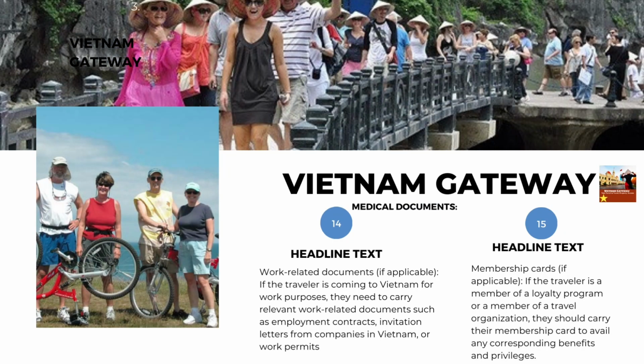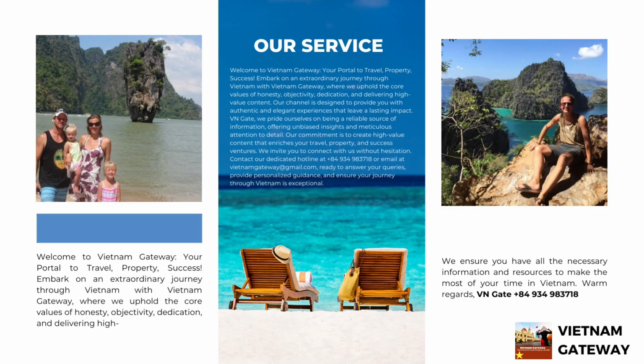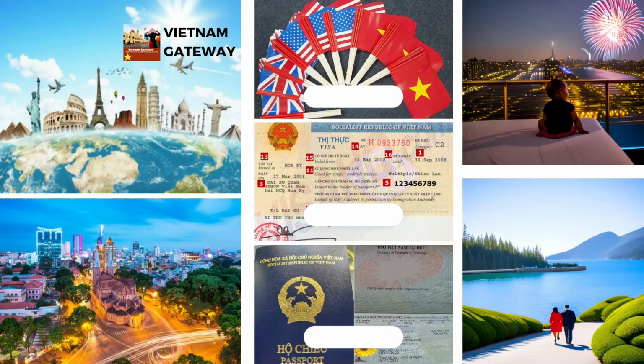Financial records. The traveler may need to show financial documents to prove their ability to cover the expenses during the stay in Vietnam. This can include bank statements, investment documents, or proof of income.